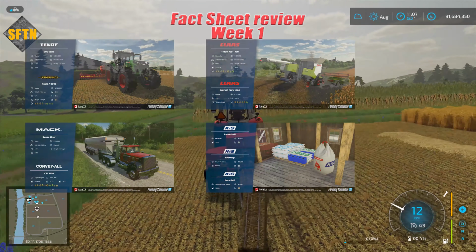Elsewhere in this fact sheet, we also find the return of the Flegel slurry tanker. This is the PFW 18000 Max Line Plus, coming with a dribble bar at a working width of 15 meters. Handy little tool there with about 18,000 liters capacity, which is pretty cool. 18 cubic meters there.